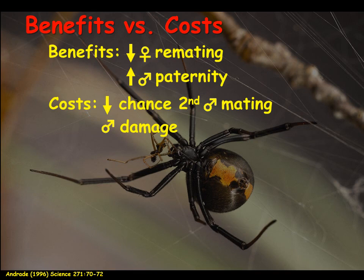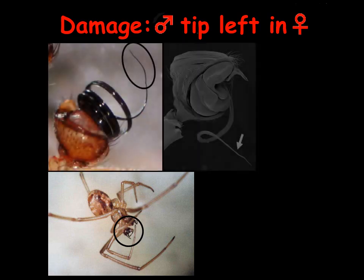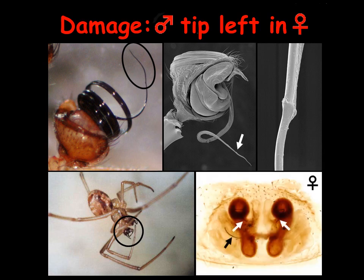This is because the male pedipalp is typically damaged during mating. Here is the pedipalp of a male widow spider, which terminates in this long black spiral ribbon. This is the part that is inserted into the female genitalia. Near the tip is a weak point, which typically breaks off during copulation. The tip is left inside the female genitalia. This broken tip, if placed properly, appears to create a plug that inhibits sperm from subsequent males from reaching the spermathecae. It is unlikely that a male that has already gone through mating once would be effective on a second attempt. The Australian widow spider is considered a rare but not unique example of male sacrifice behavior.